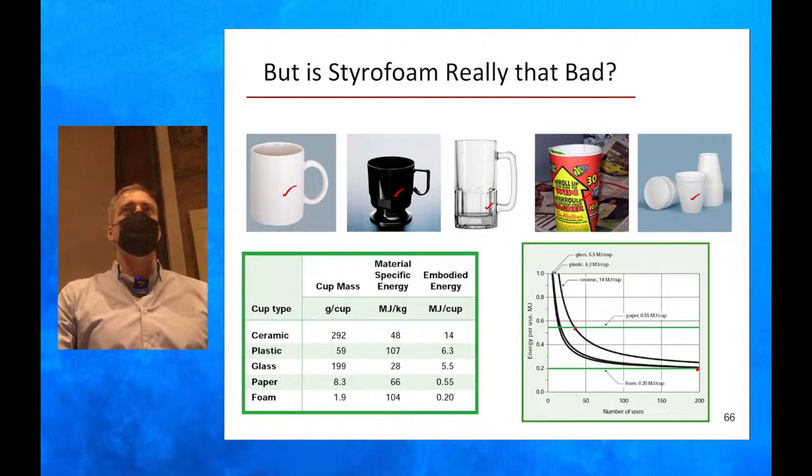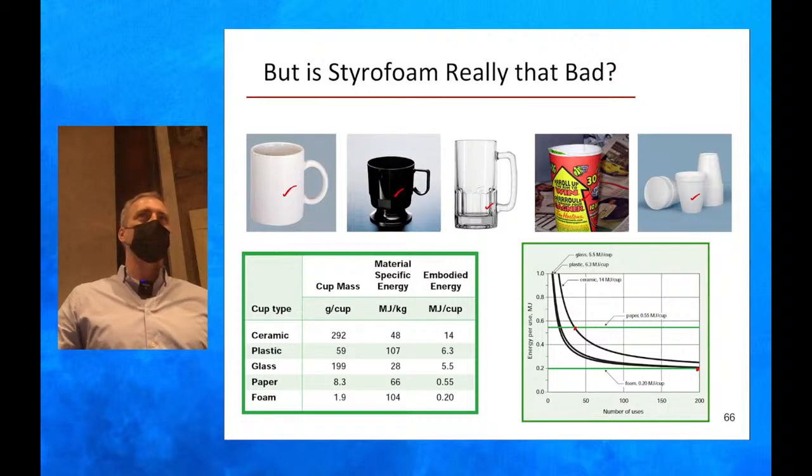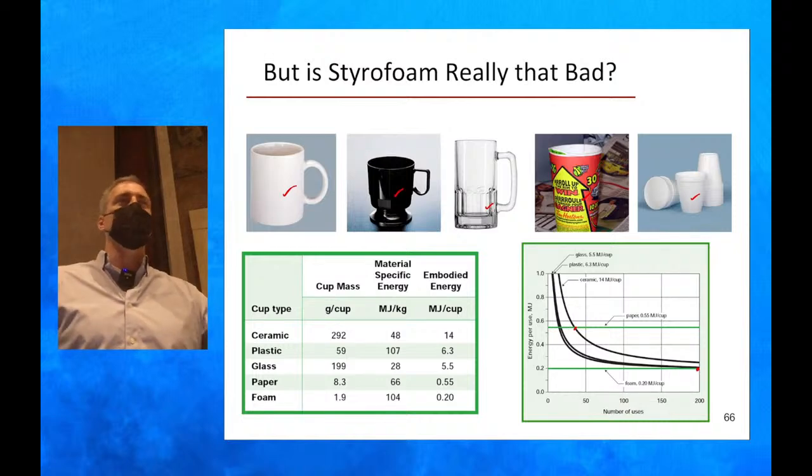So it's actually, from this perspective, more environmentally friendly to use disposable one-use styrofoam cups every time and throw them out. Now that's only from that one environmental perspective, which is energy cost. And we know energy cost is really the reason behind climate change, because energy cost comes from burning fossil fuels, et cetera, et cetera.